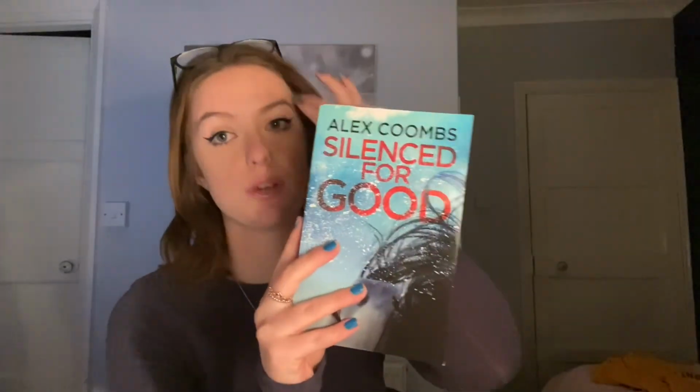Then moving on to the books that I am currently reading but will be finished with by the end of this week. They are Silenced for Good by Alex Coombs. It's another murder mystery crime book, and I'm very excited to continue reading. And then finally, a book that I'm currently reading is Carol Ann Duffy's Rapture. This is a collection of poems that she has written. She is a poetry writer. I am studying her for my A-level in English literature and language.